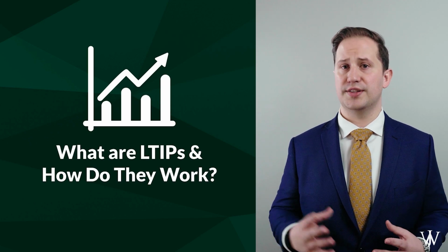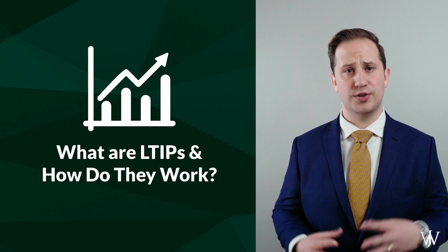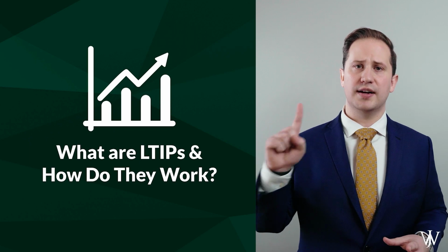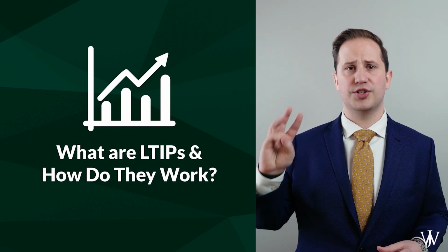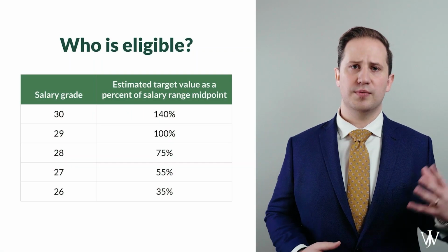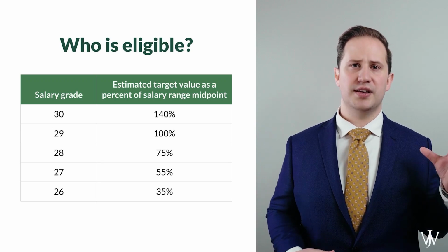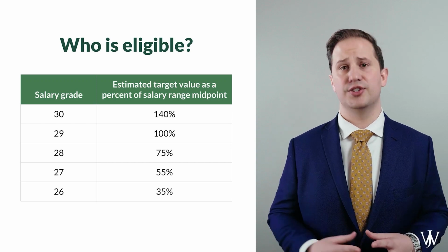LTIPs, or long-term incentive plans, are essentially incentives designed to encourage you to work harder and stay longer at Chevron. They typically come in three forms. There's non-qualified stock options, performance shares, or PSUs, and restricted stock units, commonly called RSUs. Ongoing LTIP grants generally begin at salary grade PSG 26 and above. Some employees at PSG 25 or 24 may also receive LTIPs at their manager's discretion.